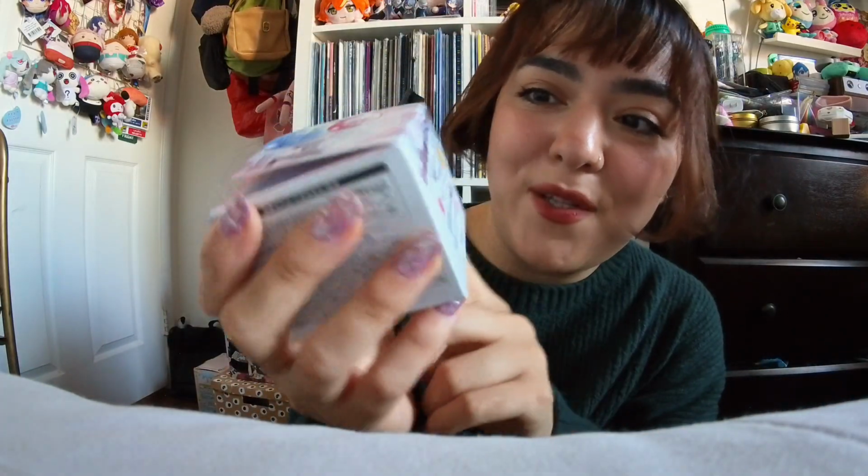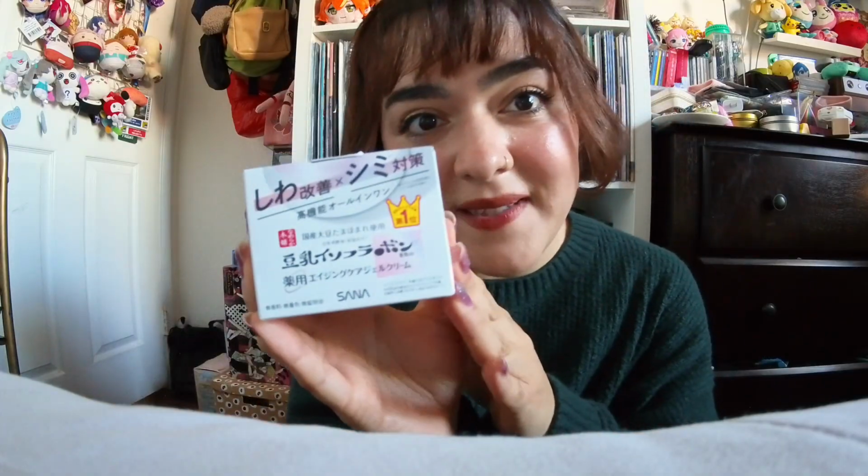Last bag, this is makeup and some other skincare products. So this is a face moisturizer that I used up completely in my 2 months in Japan. This is also by Sana, the same brand that does the eye cream that I liked, but this face cream was really nice, very silky, so I had to repurchase another tub.